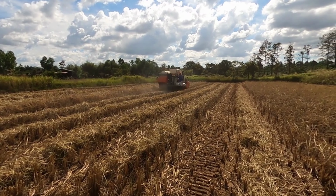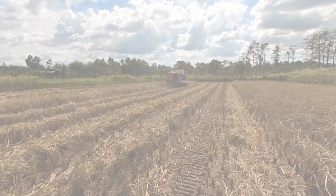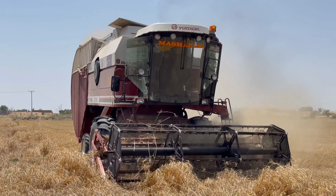Combines have greatly revolutionized the agricultural industry by significantly reducing the manual labor required for harvesting crops and increasing overall productivity during the harvest season.